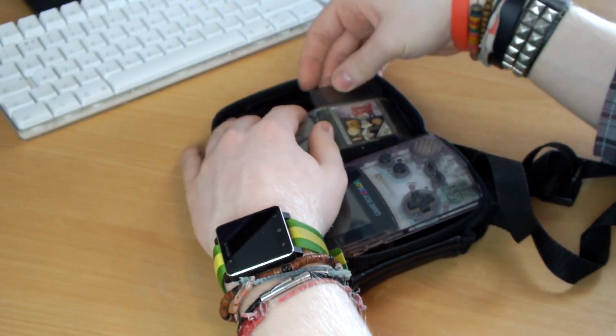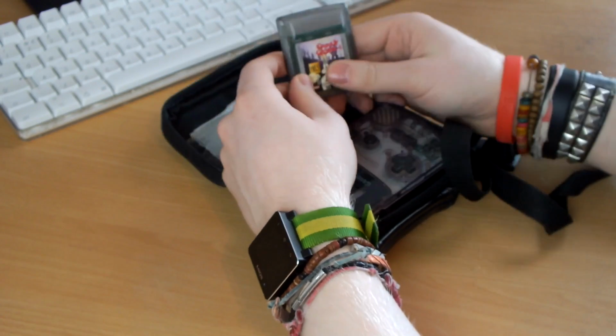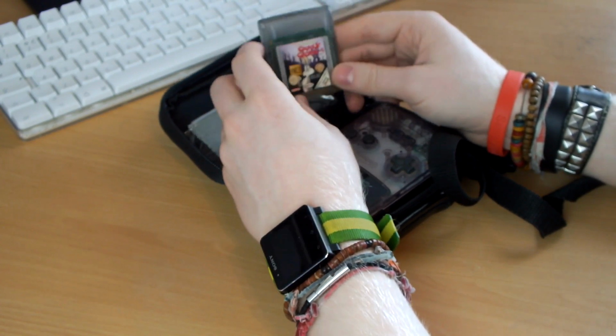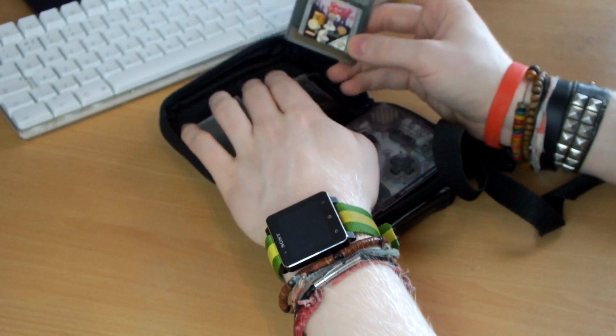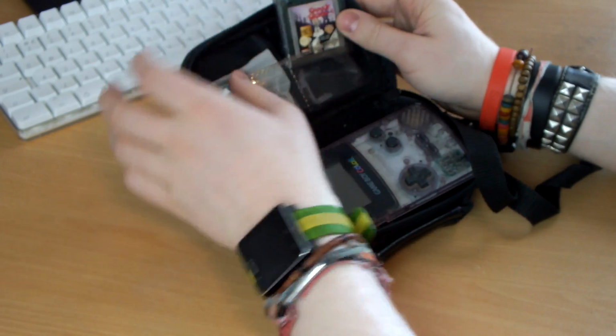And also we have a game. This is Bugs Bunny Crazy Castle 4. Now, one thing that I will note, and this is true for the original Game Boy games as well, is the covers on these games are so appealing. They meant a lot back in the day to get the design of the label and the cover right for the game and the box art and everything.